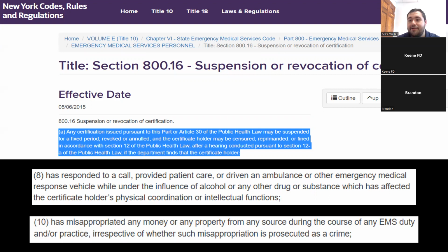Additionally, you can get your cert taken away if you misappropriate any money or any property from any source during EMS duty, even if it's not prosecuted as a crime. So even if you don't have law enforcement issues with it, the state can absolutely take away your cert because you stole your agency's property by using the nitrous oxide. This is not something to screw around with. This isn't something to be playing with. Don't be using your agency's nitrous oxide.